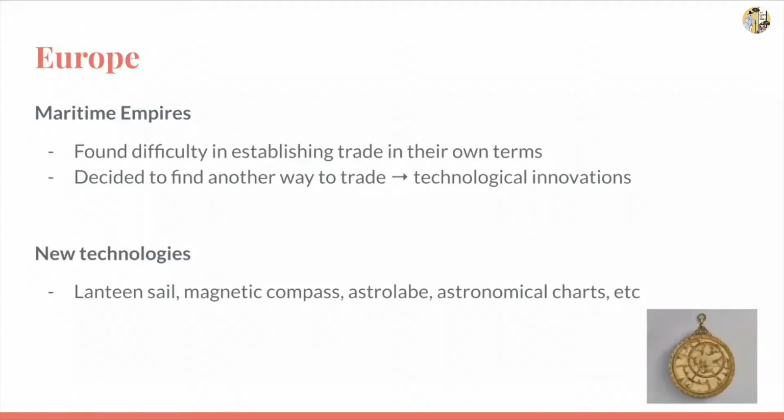Most technological innovations during this time period were maritime innovations, which means that these innovations were all related to the sea. The reason why technology during this time was maritime was due to the fact that sea-based empires wanted to establish trade that was beneficial to them. Such empires were mostly the European empires, for example, the Spanish, Portuguese, British, etc. These empires had trouble establishing trade in their own favor and therefore wanted to find their own sea route, which meant that they had to find their own ways to Asia. Consequently, this led the empires to develop maritime innovations.